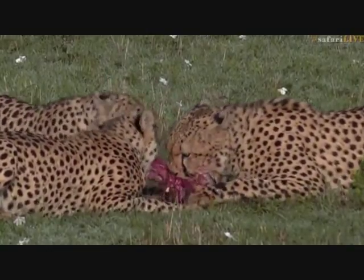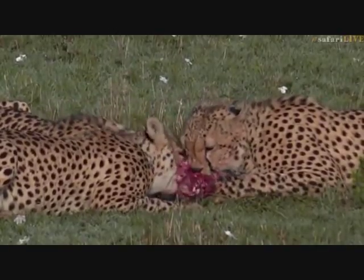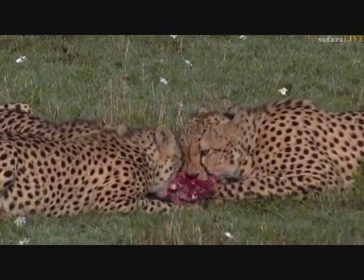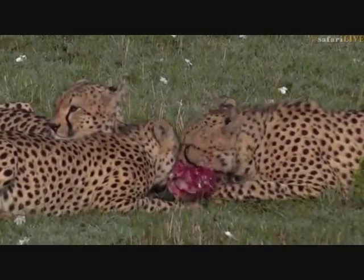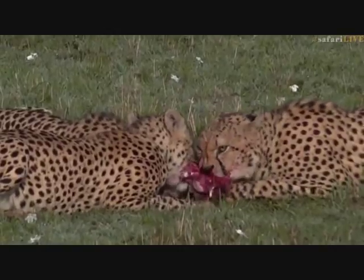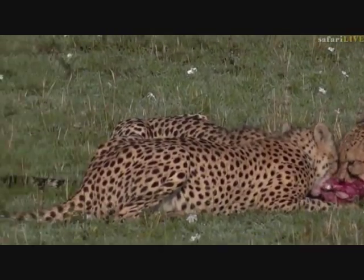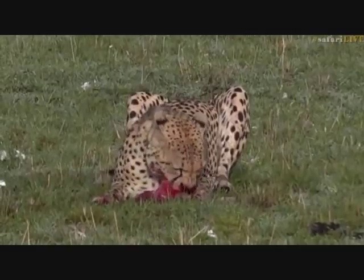I'm going to be quiet, listen. They were growling at each other a little bit. Well, growlings. They were squeaking at each other. They've gone quiet as soon as I mentioned it. D'Artagnan's got his own piece of kill.